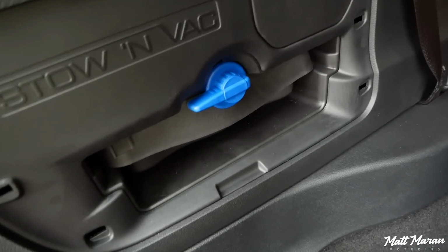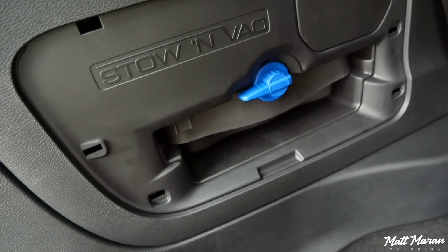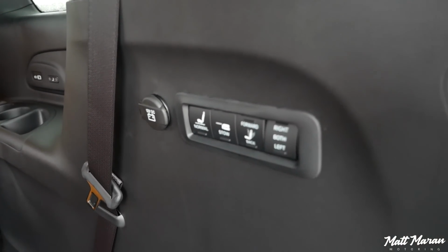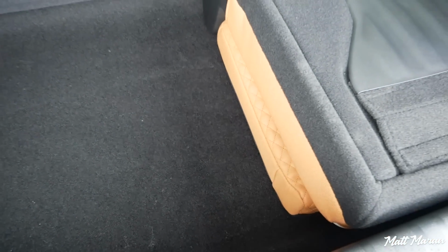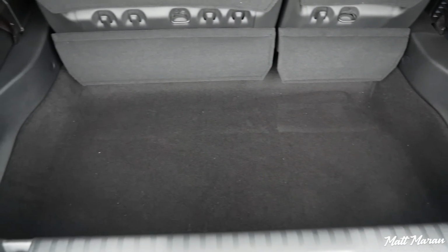And you also see on the left hand side there, that is where your vacuum is for the Stow 'n Vac feature, so that's not going to be usable for anything else, unfortunately. But you have so much space there. It's going to be a lot better than a 3-row crossover SUV, for example, which usually doesn't have a well that deep. So I think you can stack a lot more stuff in the back of the Pacifica over some of those SUV competitors.